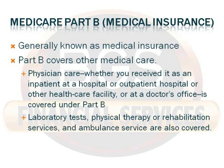Generally known as medical insurance, Part B covers other medical care. Physician care, whether you received it as an inpatient at a hospital, as an outpatient at a hospital or other healthcare facility, or at a doctor's office, is covered under Part B. Laboratory tests, physical therapy or rehabilitation services, and ambulance service are also covered.